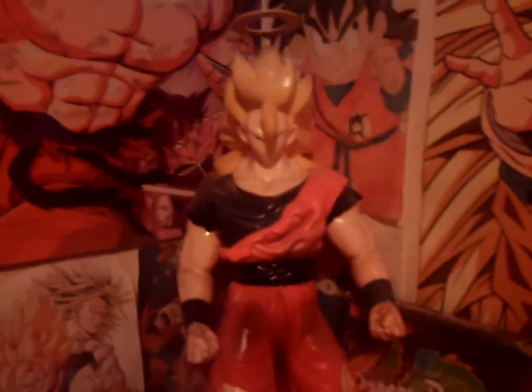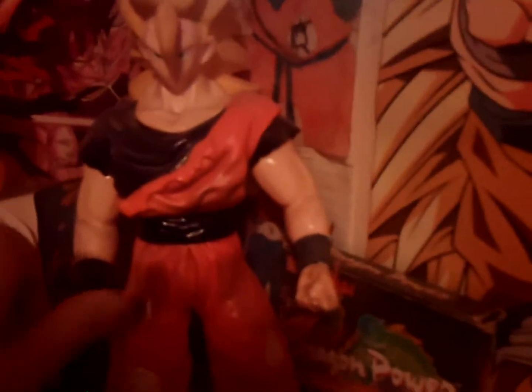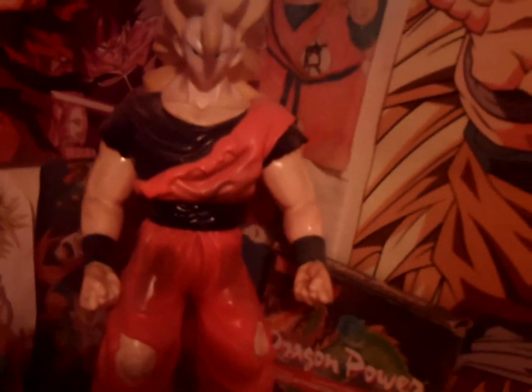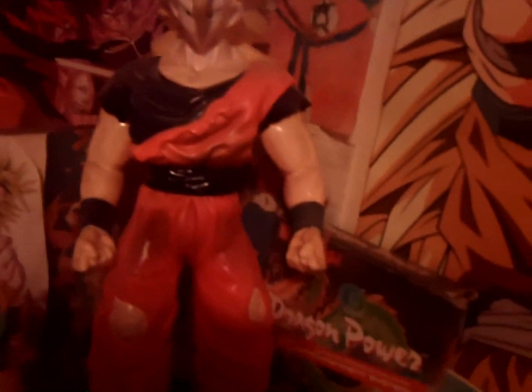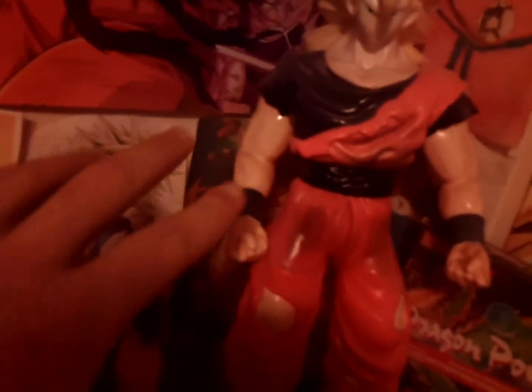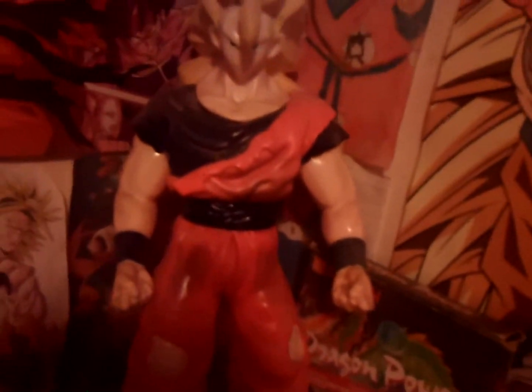Up here, we have Super Saiyan 3 Goku, and I'm pretty sure this sculpt of Goku is based on Fusion Reborn with his fight with Janemba. I remember there was a part where Janemba did a mouth blast, and it cut Goku's shirt just like that, and he was kind of doing this sort of pose, and I thought it looked so cool. And it's very cool that they actually made a figure out of that. And now you see he has his halo.